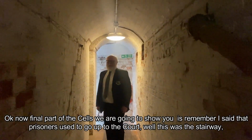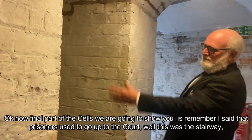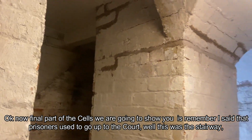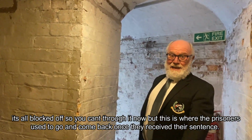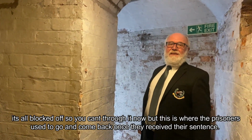Okay, now the final part of the cells that we're going to show you is, remember I said the prisoners used to go up to the court. Well, this was the stairway. It's all blocked off, so you can't do it now, but this is where the prisoners used to go and come back once they'd received their sentence.